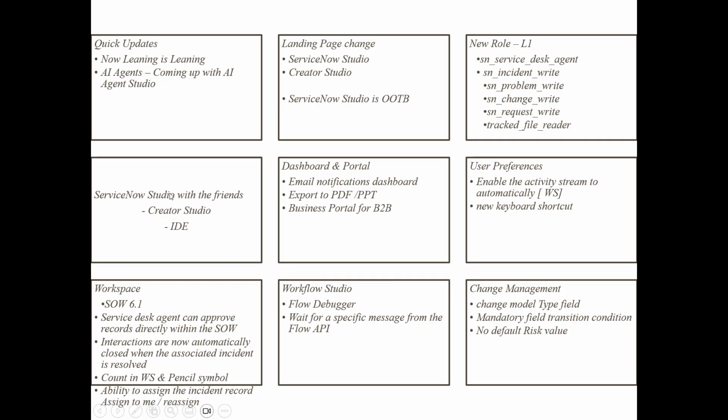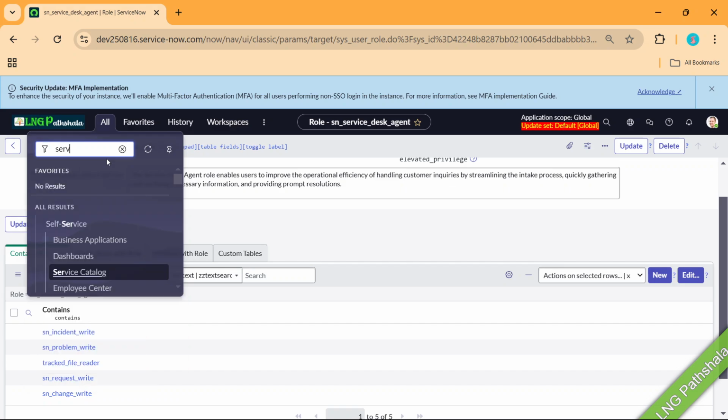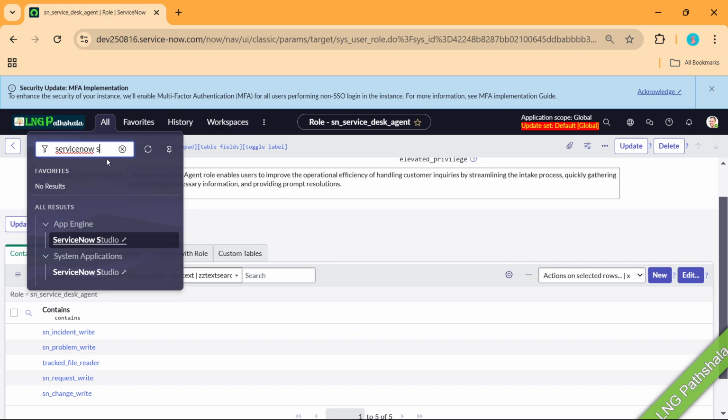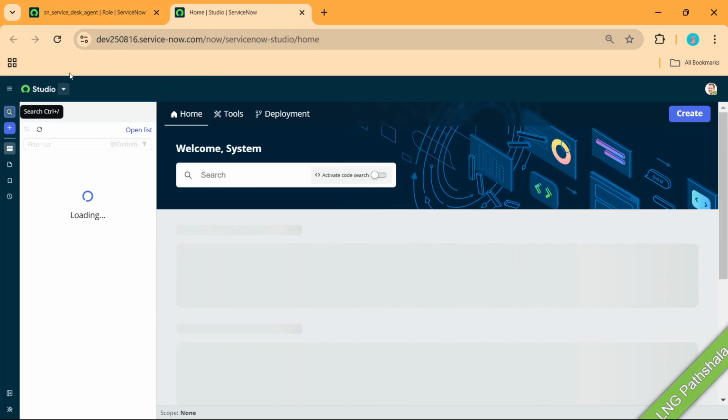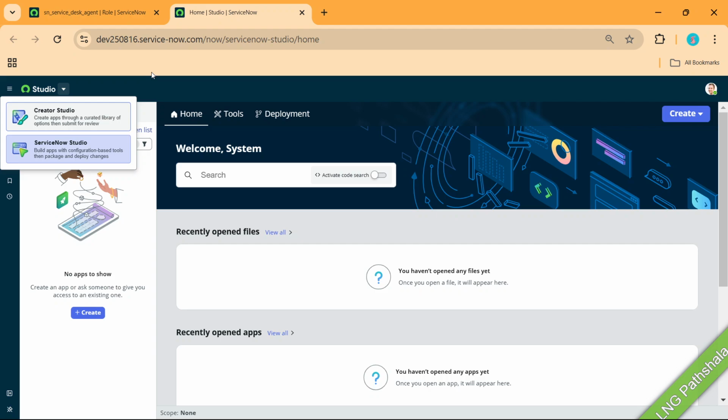Now ServiceNow Studio is coming with friends. Let me come back here and open ServiceNow Studio, which was shown yesterday. I'll not spend much time here. It has been enhanced now. If you are a citizen developer specifically, now you can move your progress anywhere at any point of time.